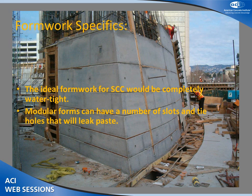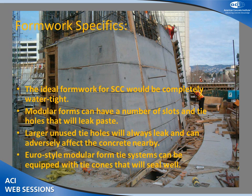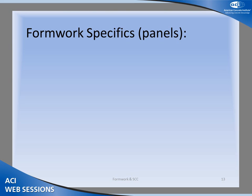Believe me, it does. Okay, modular forms can have a number of slots and tie holes that you need to make sure that you're not going to lose paste through. Larger unused tie holes will always leak and can adversely affect concrete nearby. Euro-style modular form tie systems can be equipped with cones that will seal well. That's a very common tie system that's used for a lot of work. In fact, it was used for this job here. We used internal PVC sleeves with the cones on the outside. Those make a nice seal against the form.